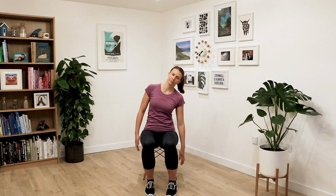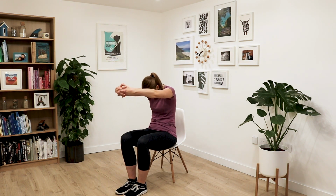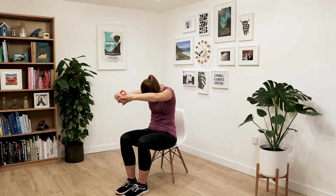We're now going to change to a seated upper back stretch. Bring the arms in front, link the fingers together, push your shoulders forwards and drop the head down. You should feel a stretch in the upper back and neck. Try to keep your arms up and keep breathing throughout.